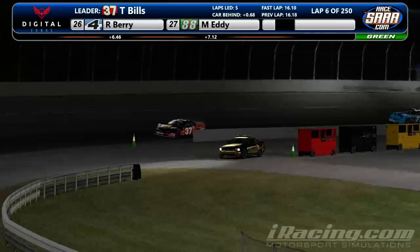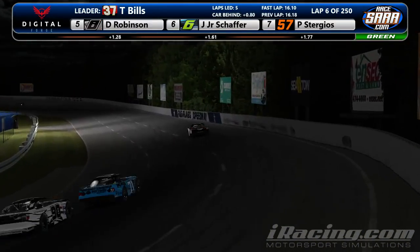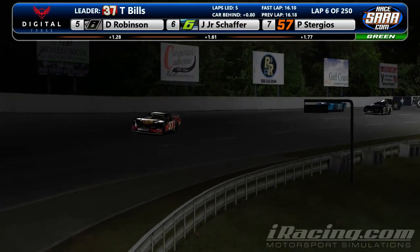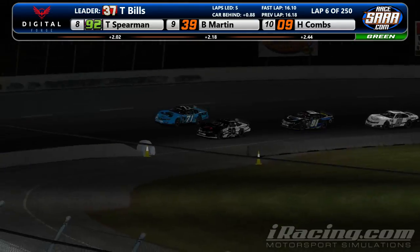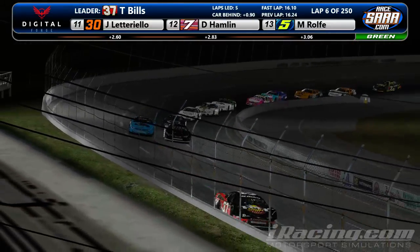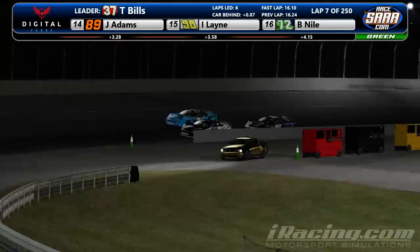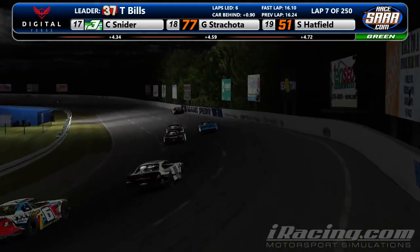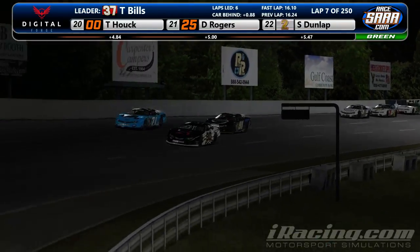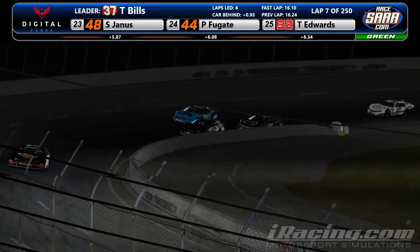Let's jump back up as Tim Bills through turn number 2 has extended his lead to over 6/10 towards 8/10 of a second lead. Wetmore back behind him has Quinn now to the inside. Once again, side by side for second position. As they work their way into turns 1 and 2, now towards the backstretch, Joe Quinn to the inside of Tom Wetmore. Here comes the 91 of Majeski to the inside of Wetmore as well.